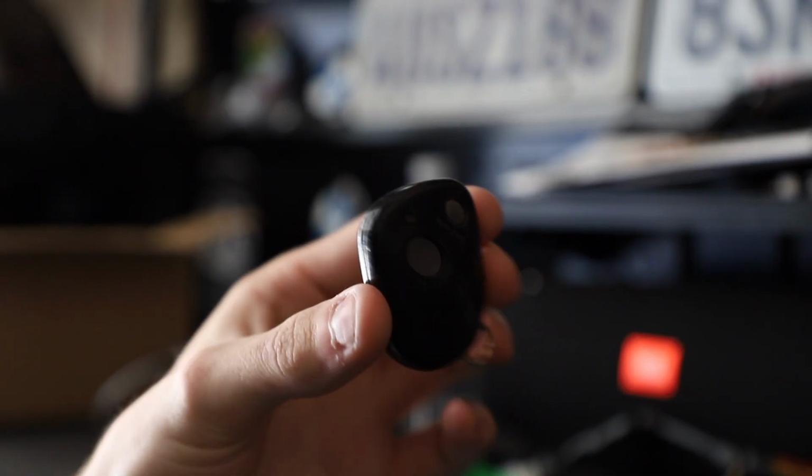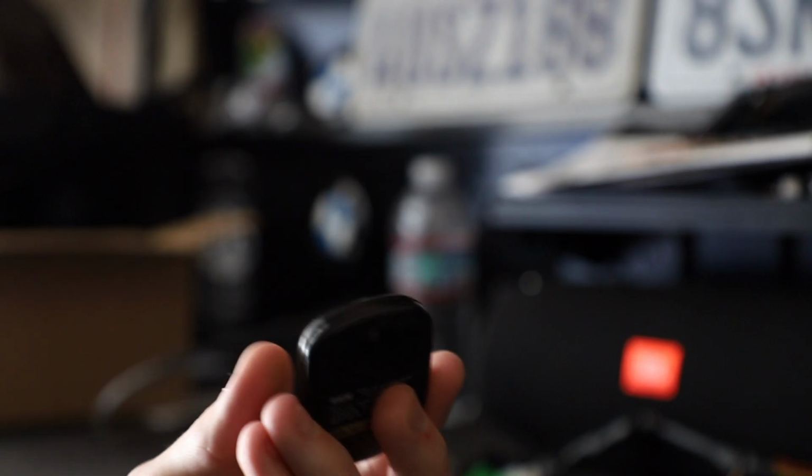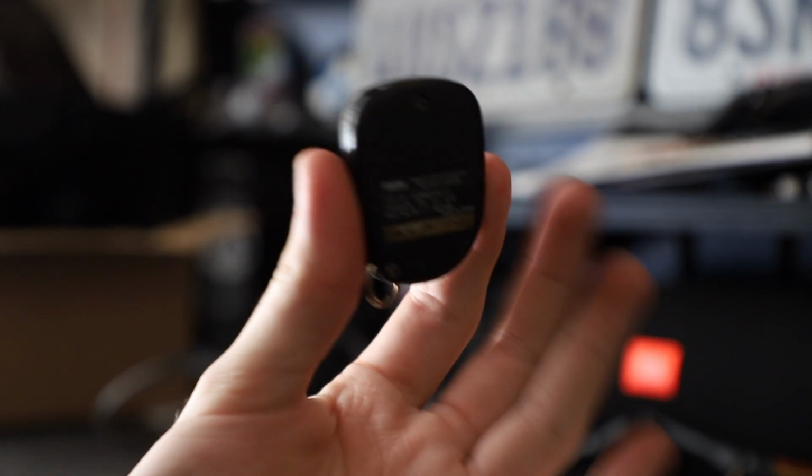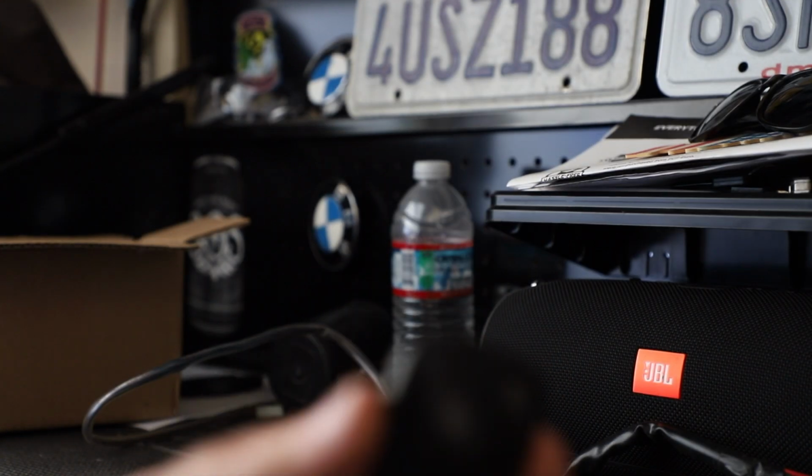All this needs to be cleaned up, but as you can see, we got a fob here. That is an OEM BMW fob. You can see it's got the serial number on the back. I'm sure it works, but it needs to be cleaned up.